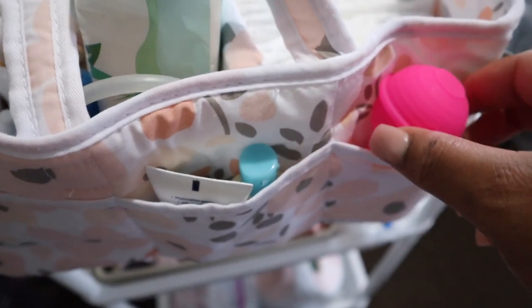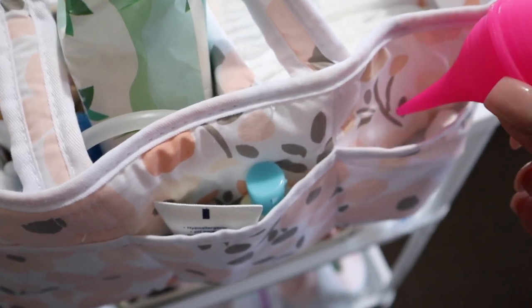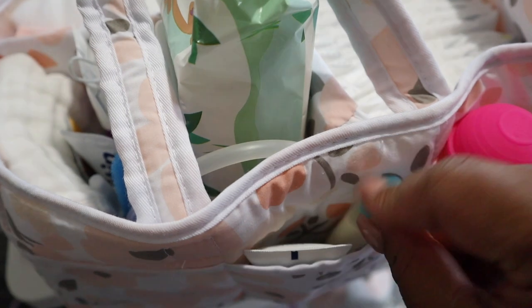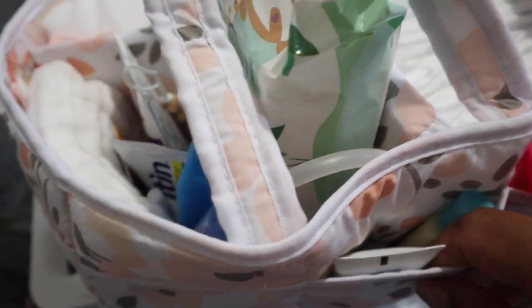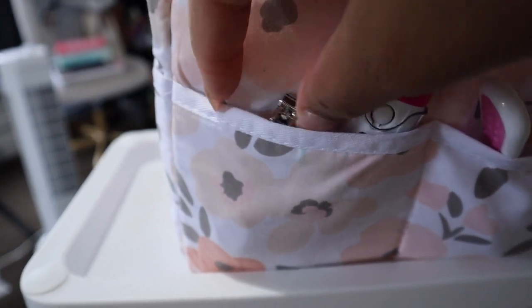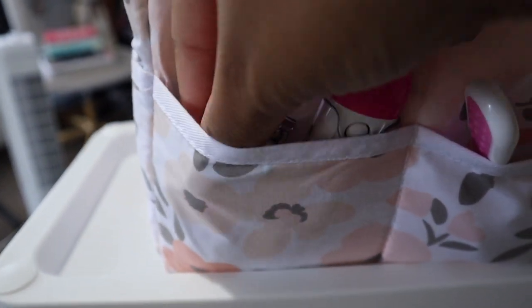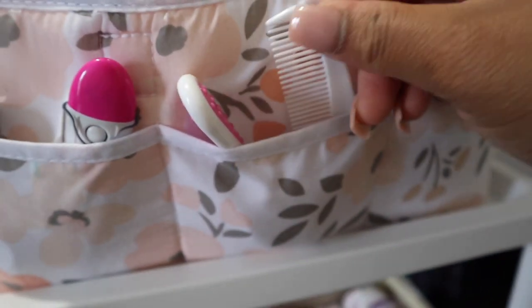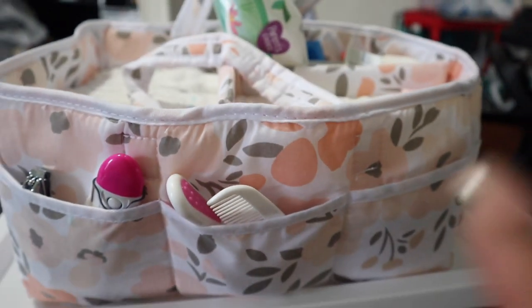And on the back of it, or the side, whatever, I have this. This is also another aspirator. And then I have all the little sample size stuff that I was showing you guys that was in the box. And then on the other side, because there's compartments all around it, on this side, I have the thermometer. I have nail clippers. And I have some of those, what do you call them? I forgot what they're called. Emery boards. And then I have a comb and a brush. And that's everything that is in that part.